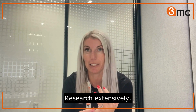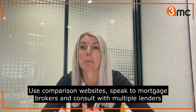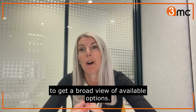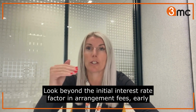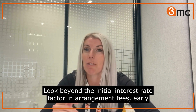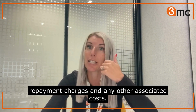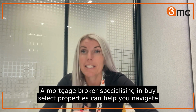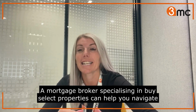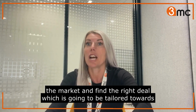Research extensively. Use comparison websites, speak to mortgage brokers and consult with multiple lenders to get a broad view of available options. Consider the total cost. Look beyond the initial interest rate. Factor in arrangement fees, early repayment charges and any other associated costs. Seek professional advice. A mortgage broker specialising in buy-to-let properties can help you navigate the market and find the right deal which is going to be tailored towards your needs.